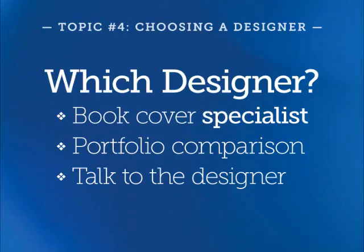So now that we've gone through all these examples, how do you go about finding the right cover designer? I always recommend that you choose a designer who specializes in book covers, as I said, because creating a book cover takes a lot of practice, years of practice. And that's something that will give you the best results.